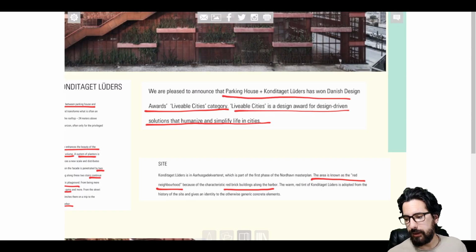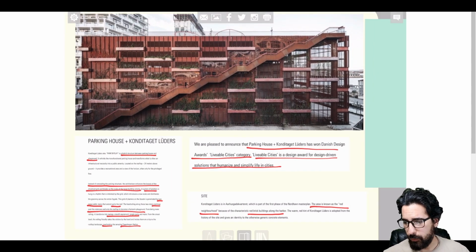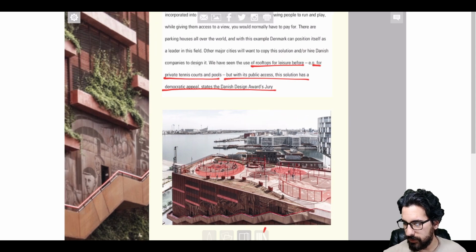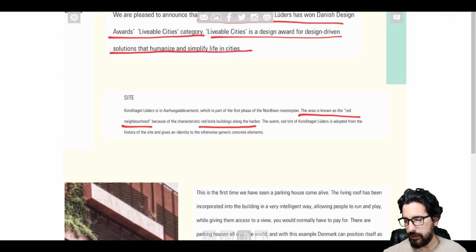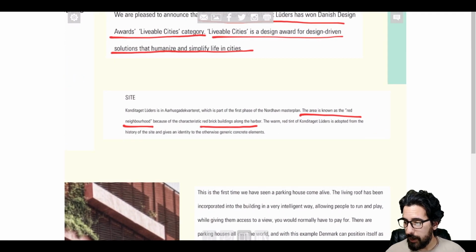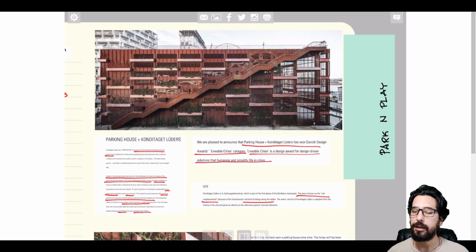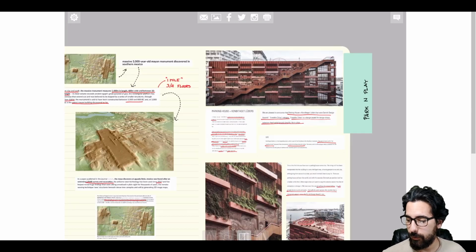Now, the reason that they've chosen to go with this color palette, which I think works extremely well when you compare it to the rest of the city that's around it, the reason that they chose that is they were inspired by the actual history of the site and the actual characteristics of the red brick buildings that are located along the harbor. And this Danish project called Park and Play concludes our stories for this week.